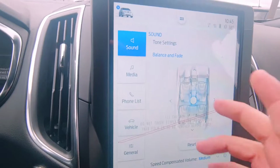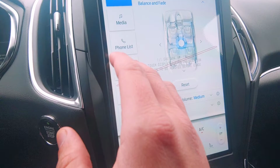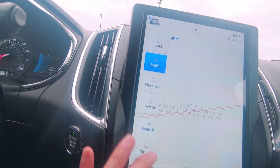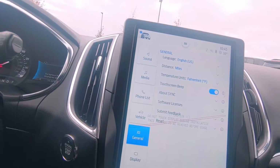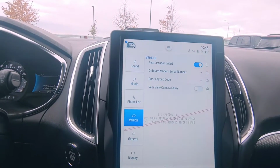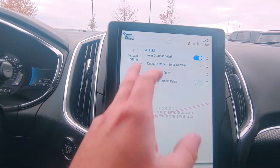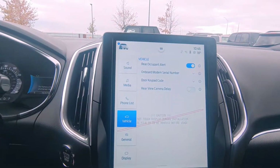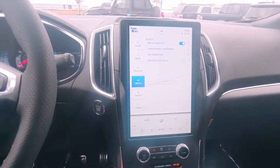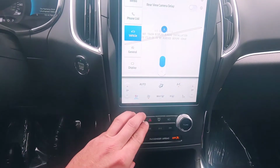There's all kinds of different things you can do. I really like the new setup of the way everything looks. That's where you can adjust your speakers and your sound. You can do your general stuff, your different vehicle things. I mean, there's plenty of different things that you can do throughout here. I could keep you here all day doing that. But it is really cool. It's a great setup. It's simple, and it looks good. I mean, that's kind of what they're going for here. And you do still have some of your knob controls here. Like, I'm listening to a little classic this morning.